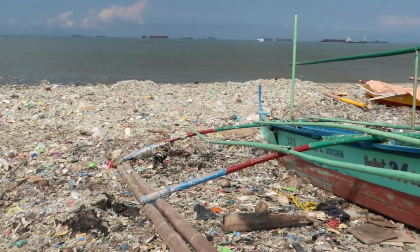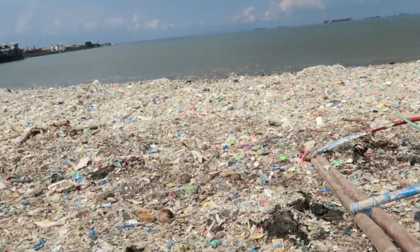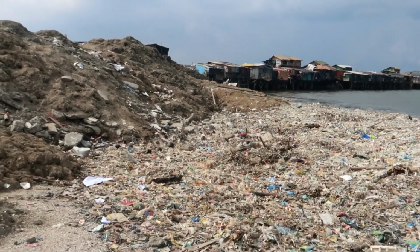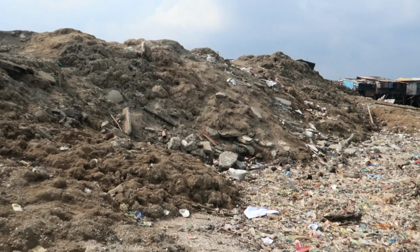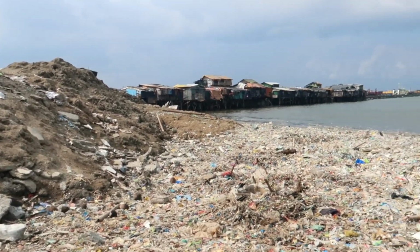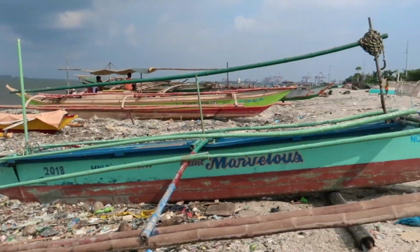And look at all this garbage here. Wow. So much garbage. These boats are literally floating on garbage. Anyway, definitely an area of concern, and nobody seems to know exactly what these mounds of dirt are for. I did ask around, nobody's completely sure at the moment, so that's something they'll have to look into.